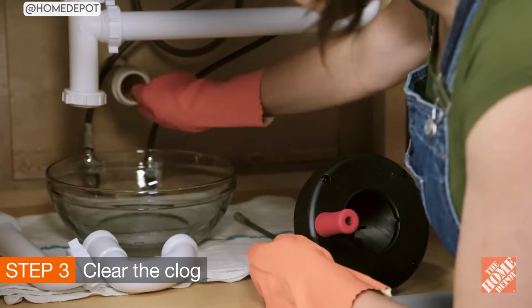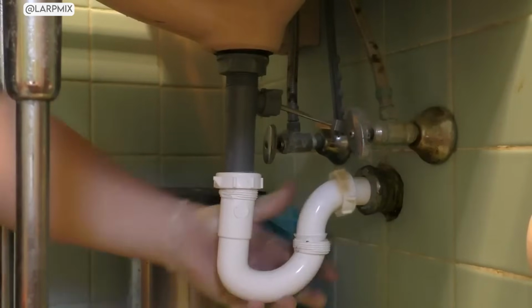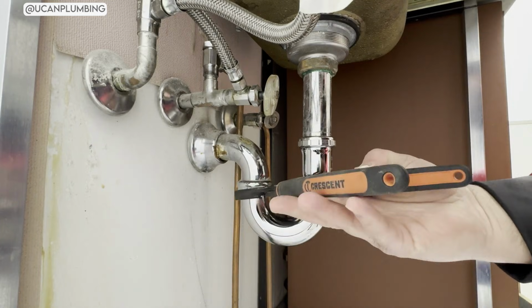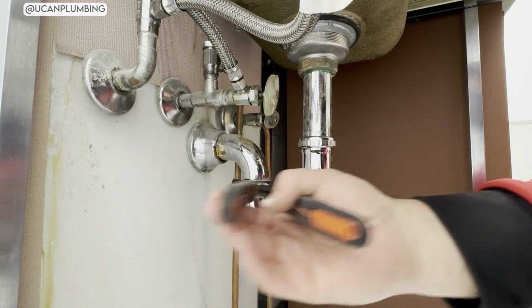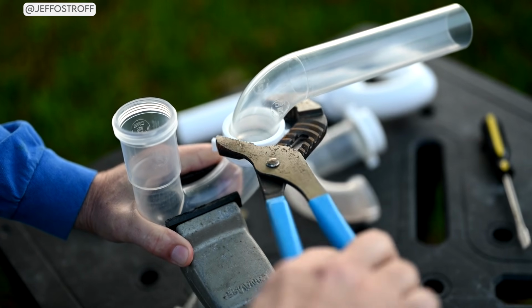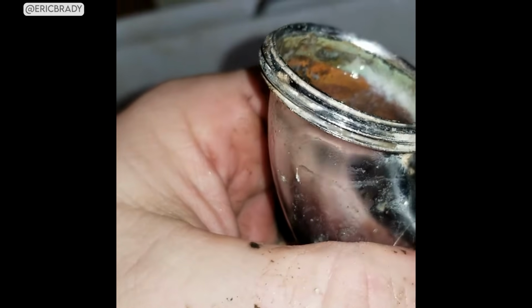Once everything is cleaned out, put the P-trap back in place. Hand tighten the slip nuts first, then give them about a quarter turn more with your pliers. You don't need to crank them down hard. Over-tightening is actually one of the most common mistakes, and it can crack the fittings or strip the threads.